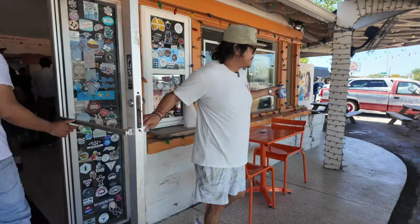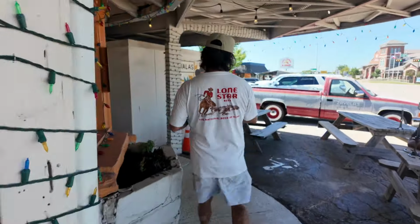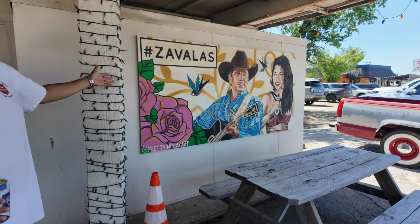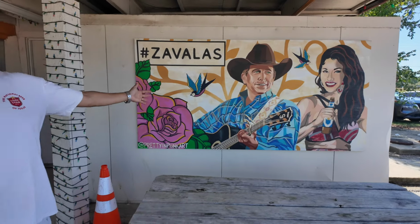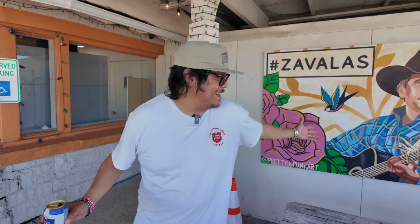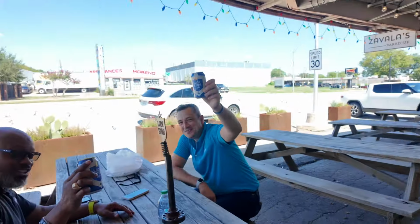Actually, we'll make a quick pit stop. I'm so proud of this mural that we had Purdy and Punk Art do. The King and Queen of Texas, George Strait and Selena. You can't get more Texas barbecue than that, right? You just can't. Look at that. Look how amazing it is.